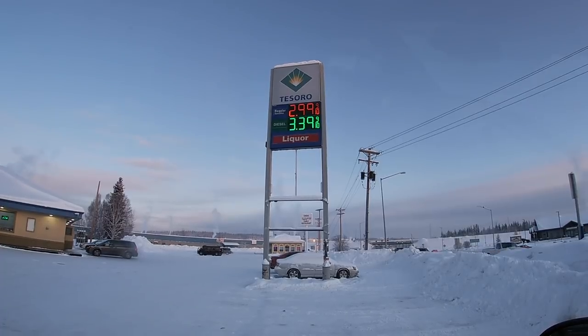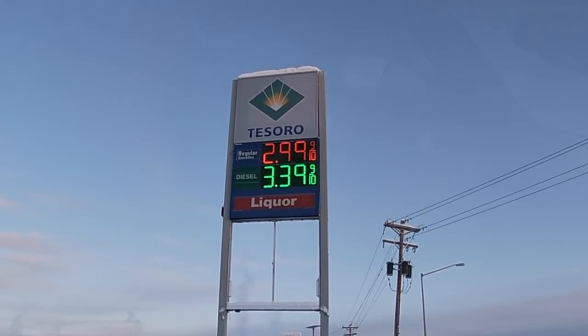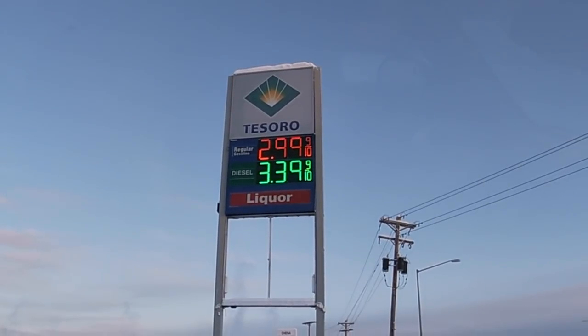Now check out what gas prices are in Fairbanks, Alaska. $2.99 for regular unleaded and $3.39 for diesel.